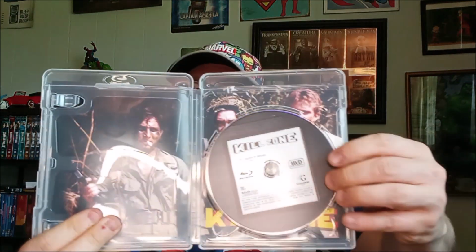Oh, I love it. Same artwork on the inside here. And with this one, you don't get different artwork that you can flip, but you do have artwork on the inside. Pretty cool. In addition, we get the Blu-ray with the simplistic Blu-ray cover. Love that. And then the bonus poster.